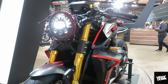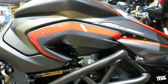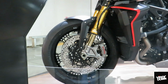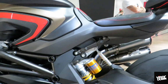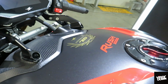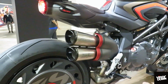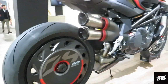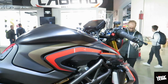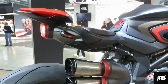It's built around the same frame, chassis and engine as the Brutale 1000 Super Naked, meaning it's putting out over 200 horsepower, and it's got full-on Brembo brakes and Öhlins suspension. What this bike has that one hasn't is a little bit of added cafe racer styling in terms of the round headlight and the cafe racer handlebars. It's then decked in lashings of carbon fibre and a rather cool looking rear wheel, sort of a carbon fibre shroud on the rear wheel. The price tag for this bike makes it suitably exclusive as well, which is over £30,000 if you please.